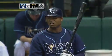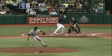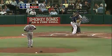1-1. I'm sure when Eric Cooper looks at that again, and he'll hear about it, he'll say, God, how did I miss that so badly? Everybody's human, but my goodness. That wasn't close. Ball, two strikes.